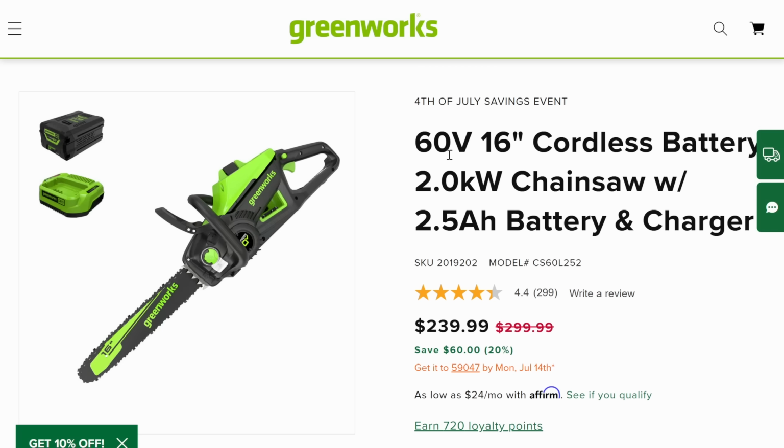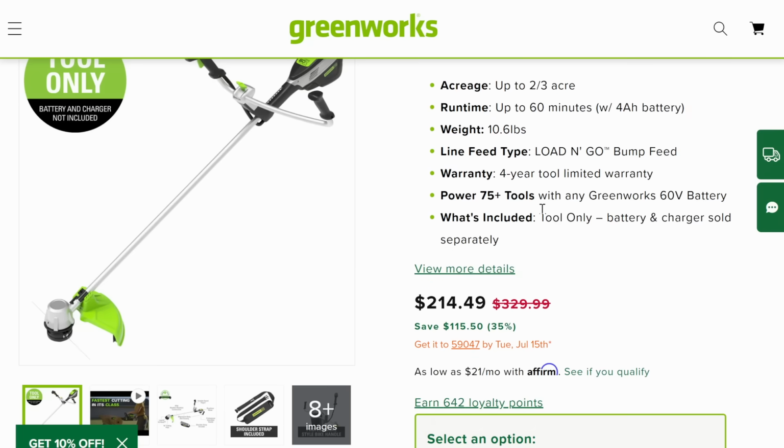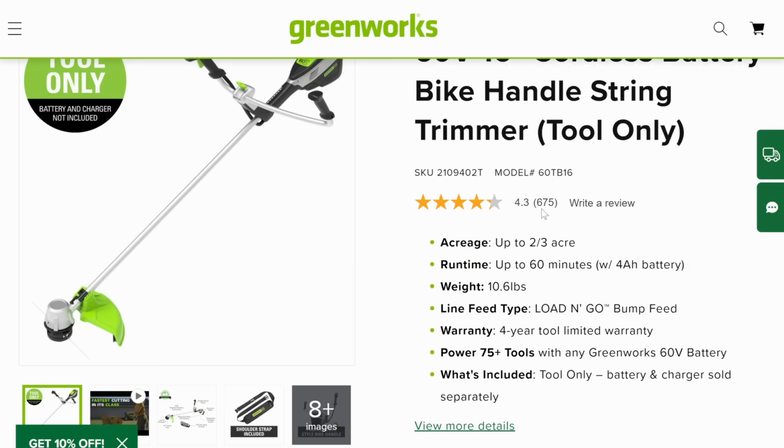Then we've got the chainsaw. This is your 16-inch chainsaw. This is a robust size chainsaw for doing work around the yard, that kind of stuff. 20% off again, taking it down, full kit, battery and charger, down to $240 on this one. Then we've got the cordless, the bike handle, as they call it, string trimmer. This is your serious kind of string trimmer. This is the tool only, but again, it's in the 60 volt line, and it's $215, 35% off on this one.